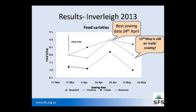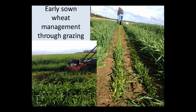This is our feed varieties, and you can see Revenue and Beaufort both peaked at about 9.3, 9.4 tonne, just telling us that in 2013 our best sowing date was the 24th of April, and the 10th of May is still considered early. And look how the yields have dropped away a little bit. The defoliation just tells a really nice story for us.